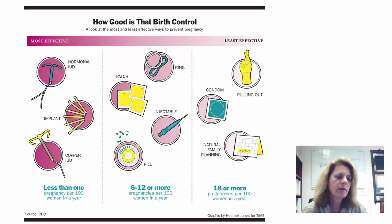So the first thing I want to talk about is how good is it? I mean, what's the most effective and least effective? Because that's one place, if you truly are trying to use birth control and you don't want to have a baby, you need to make sure that you're using the most effective birth control that you can. And so the most effective is abstinence. Obviously, if there's no sex going on, there's not going to be any conception. So abstinence is the most. But in the real world, what actual birth control can we actually use?